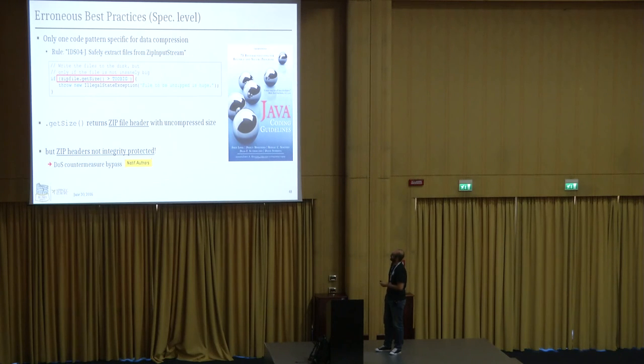This piece of code here is taken from the anti-zip bomb code. This variable here is a zip file object instance that you can create passing the path of the zip file you want to decompress. And it says if the size is too big, where too big is a constant, the validation that we want to do, then reject the message, throw an exception. Now, the point is that getSize is returning a value that is contained in the zip header. And the header is not integrity protected.